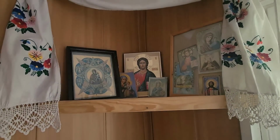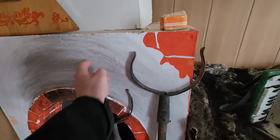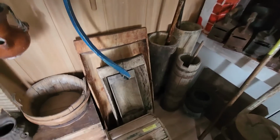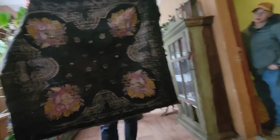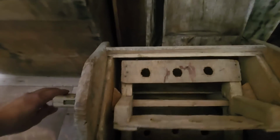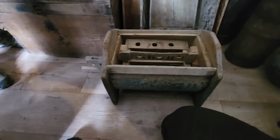Icons. So a recreation of a stove. This one's just made of wood, but the idea. So this room is dedicated to what it looked like in village life. Oh, this is for butter. That's 100 years old. Wow. It's in pretty good shape for 100 years old. There's a butter churn, for making butter. I've wanted to build one of these. You hold this carefully. I've wanted to build exactly one of these for making butter. Super simple. How do you clean it out? Neat. Hot water.